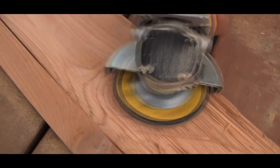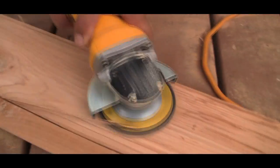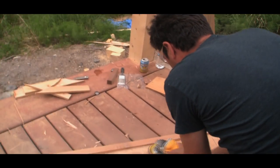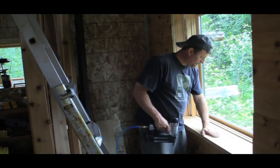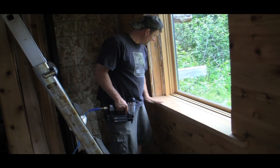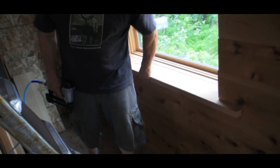There have been many times during this project that we don't have the right tool for the job. After we put our minds to it, we adjust, use what we have, and as usual, it comes out looking great. John is finishing the install of his window sill on the big window. That was yours. Looking real nice.